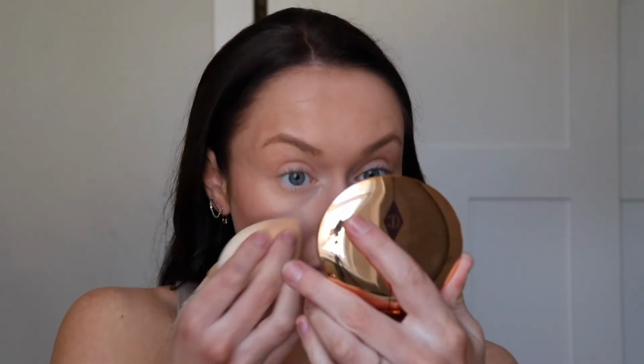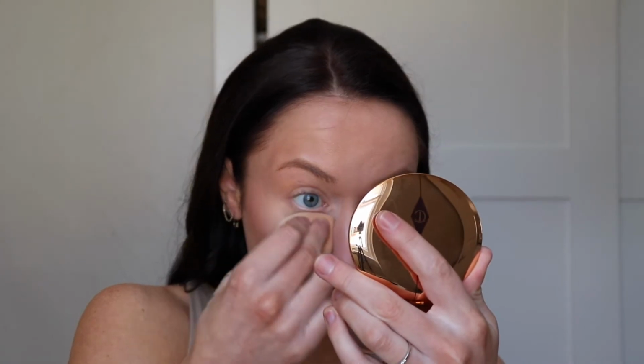So I'm just gonna go ahead and set this into place with my Charlotte Tilbury Airbrush Flawless Finish Powder. This is in the shade Light 1. So I'm just setting my under eyes with this. I seriously whipped this bad boy out again just because when I was watching Courtney Shield's makeup tutorials, this is what she used to set her under eyes.